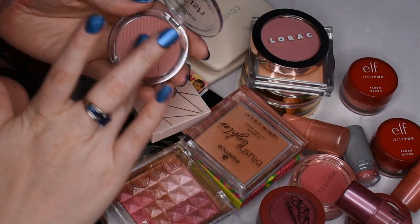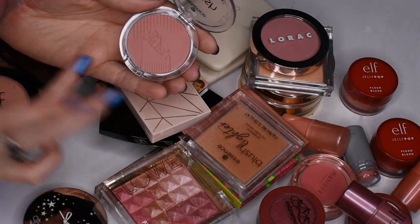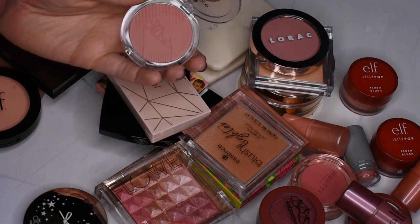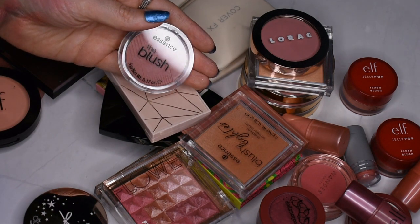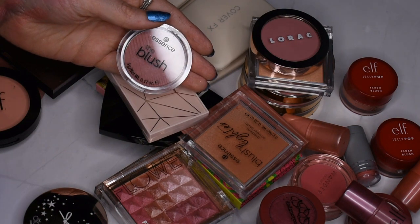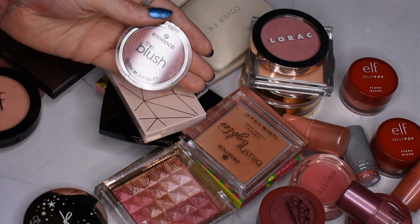Talk about this one next, which is called the Blush, and I really like these blushes. I think they're just $1 or $2. You can get them at Ulta, but they have this really soft, beautiful formula. I think they're a really good quality. Essence makes great blushes. I have several blushes in here from Essence, and I think I'll be keeping all of them, but I really do like that one a lot.